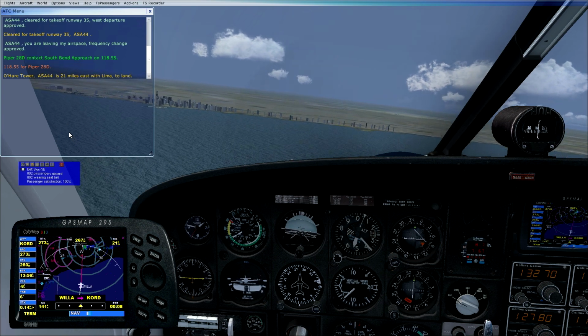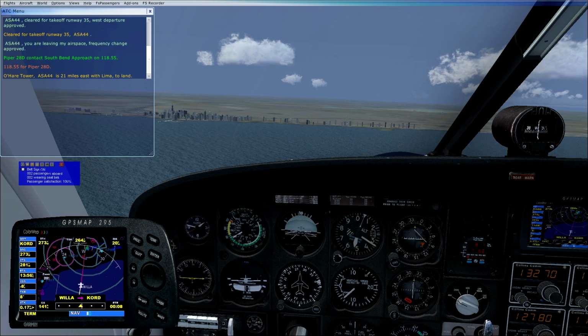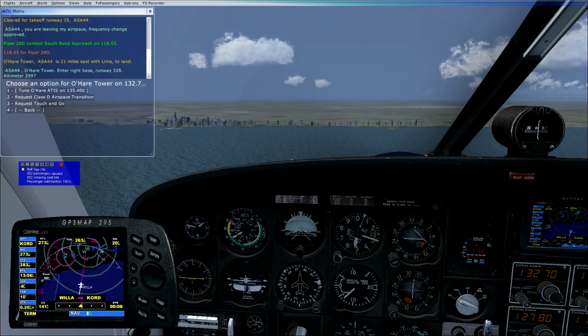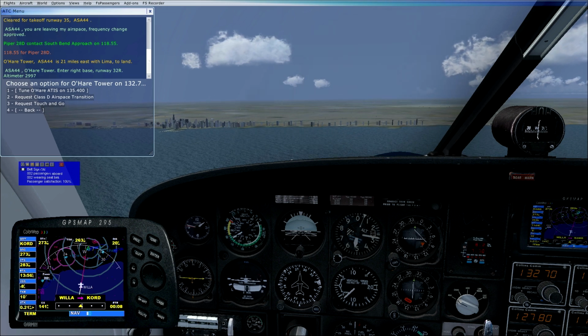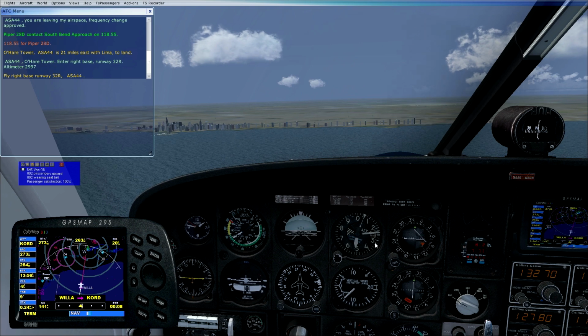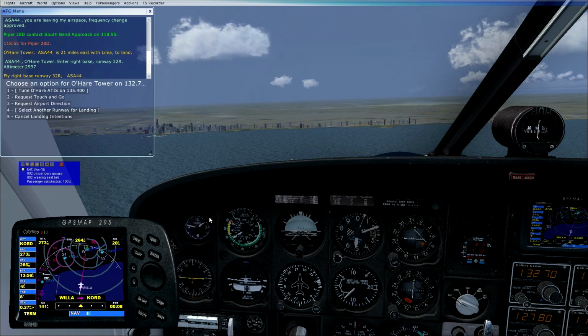O'Hare Tower, Alpha Sierra, Alpha 4, form is 2-1 miles east with Lima to land. Alpha Sierra, Alpha 4, form. O'Hare Tower, entered right base, runway 3-2, right altimeter 2-9-9-7. Flight right base, runway 3-2, right Alpha Sierra, Alpha 4, form.